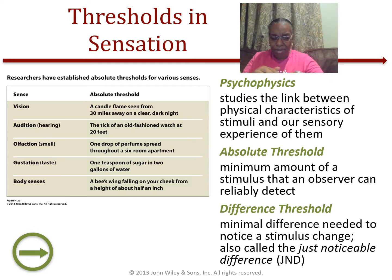Think of it this way. If you have hair on your arms, which some people do and some people don't, and you go lightly without touching, you can still feel your hair move even though you're not actually touching your skin. Think of that when you're talking about the absolute threshold. It's the smallest amount of the stimulus. That light brushing would be the absolute threshold.